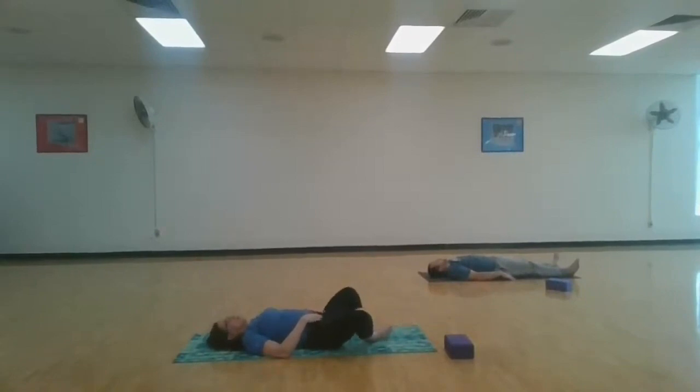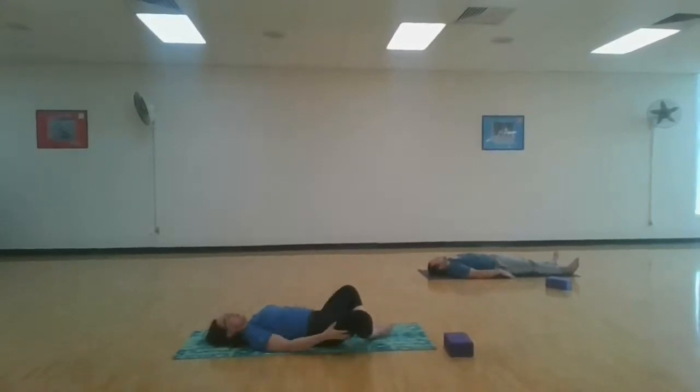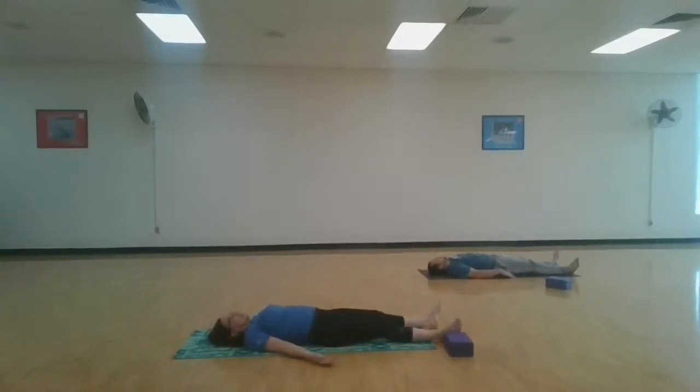Another option would be feet together into reclined butterfly. This would be better with props under your knees if you choose this, because it allows the legs to rest onto something rather than that pulling that we don't really want to happen right now, since we're going into our Savasana. So my most favorite one I'm going to go through with you today. It'll take a few extra minutes, but if you have it, it'll be well worth it.